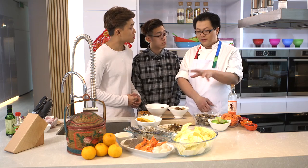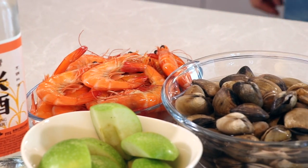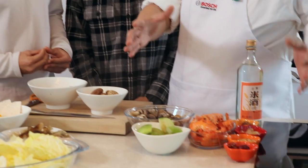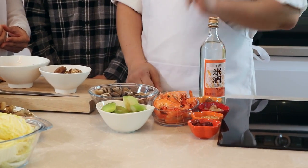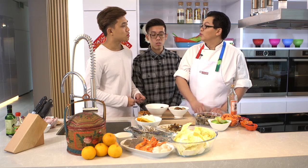So Chef, please tell us more about the ingredients that you're going to use today. There's three parts to it. The first part is, where you see the ingredients down here, the prawns, the clams, the apples and the rice wine. This is for the stock. And then we have the toppings on the Pen Cai. And after that we're going to do a stock sauce to go with it.